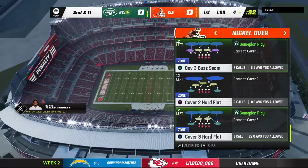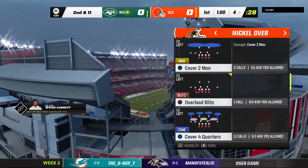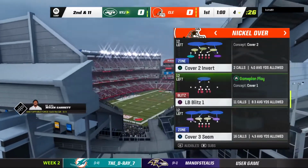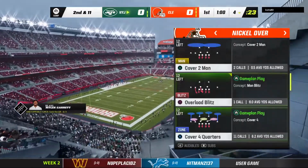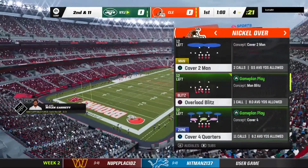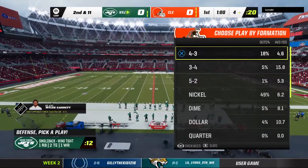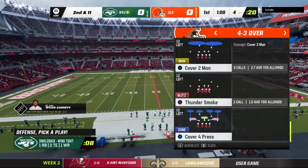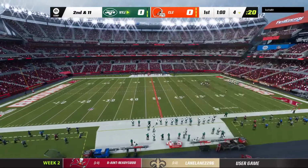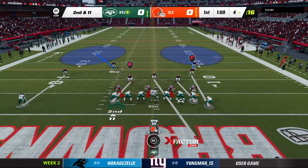Delay of game. Yeah, and I'm not sure if he understood where the clock was located. In different stadiums, it's in different places. You have to check that in pregame and make sure you're aware so you don't run into penalties like these. They come up with exactly 1 minute to go in this first quarter.